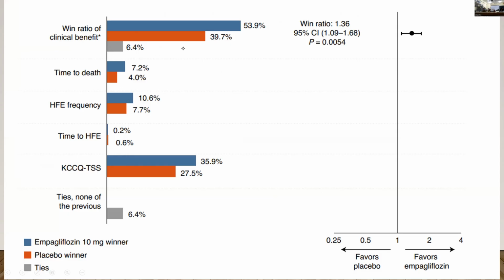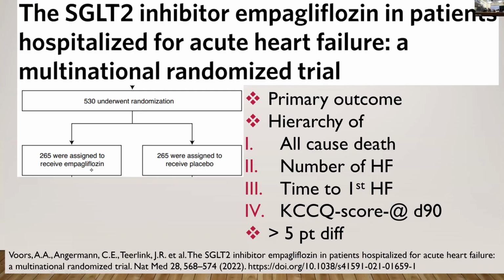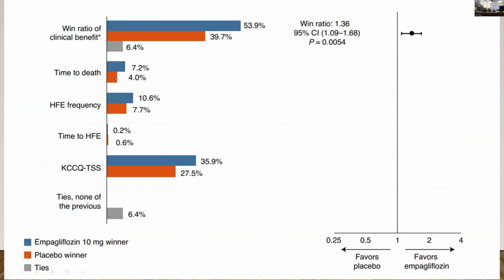So the overall win ratio: 53% wins for the EMPA, 39% losses. So the win ratio is 53 by 39, which is 1.36. You can even show it as a graphic. Favors EMPA, favors placebo. So this is the graphic representation of win. Then you can say the time to death. So instead of showing you like this, death, cardiovascular, like that, they have shown it this way. Another level. So on the death, how many were there?